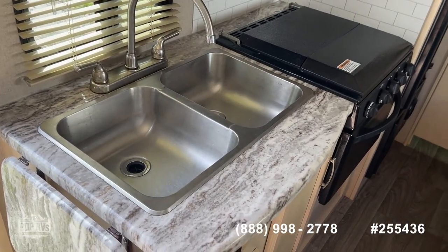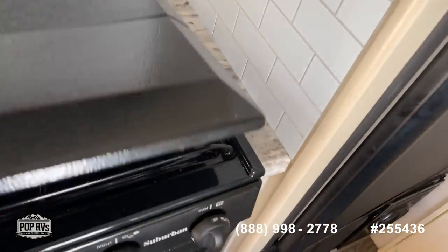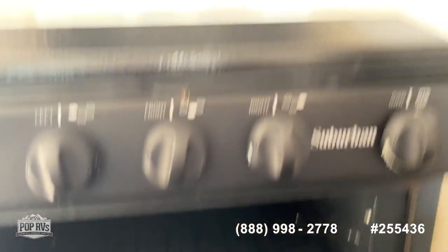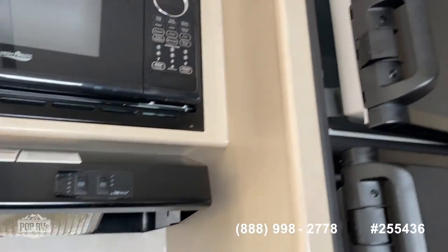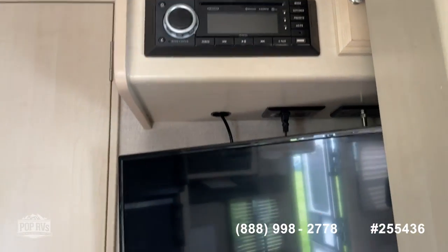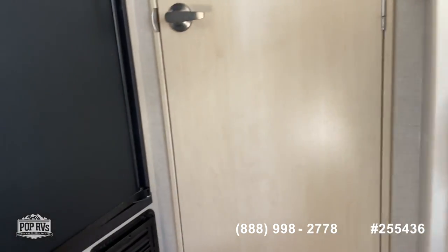Double kitchen sink. The three burner stove top, and as you'll see, I mean, it's like new. Oven is like new. Microwave, fan here, nice size, you know, normal size refrigerator, freezer. Got your stereo system here, and a TV that oscillates and comes out.